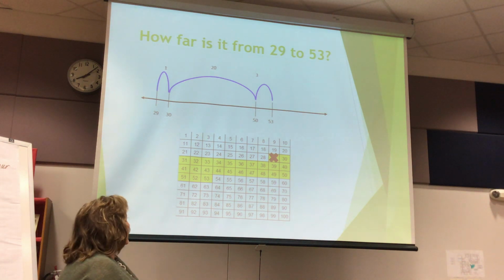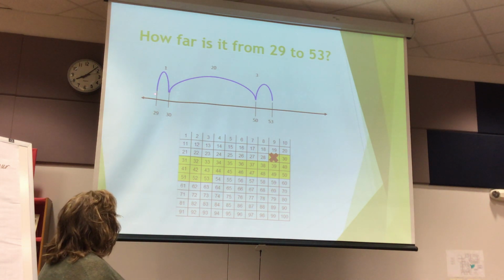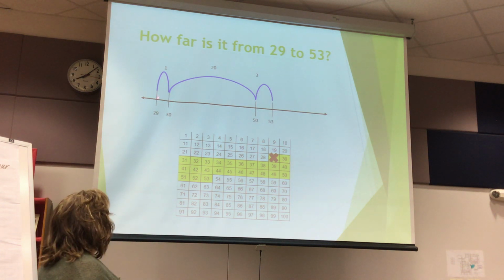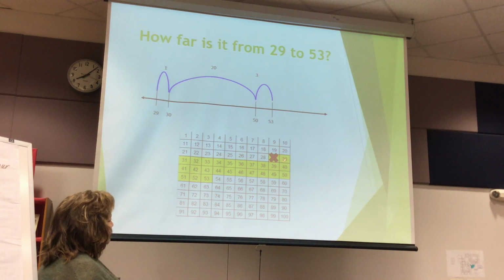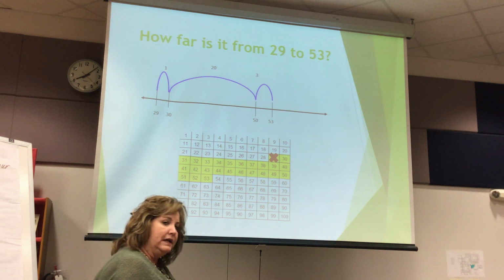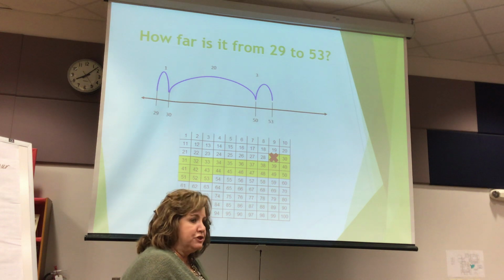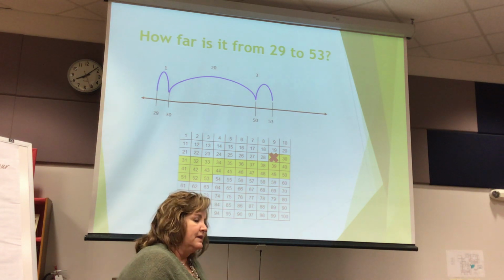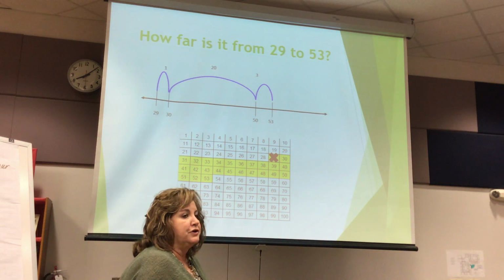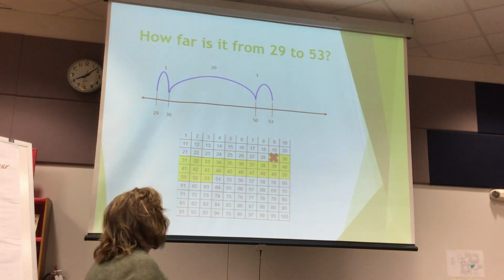Another representation they'll be taught in class is adding up on a number line. So 29 plus one more, that's a friendly number. That's another word you might see come home, a friendly number or benchmark number, and sometimes they're called compatible numbers. These are just easier numbers to work with.